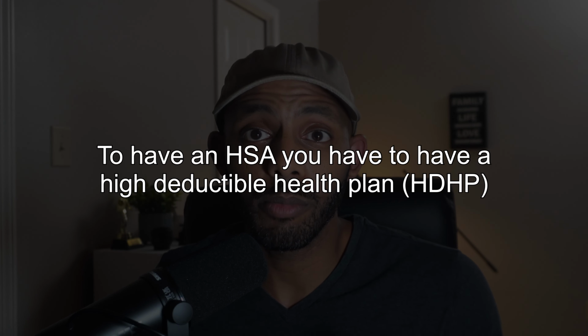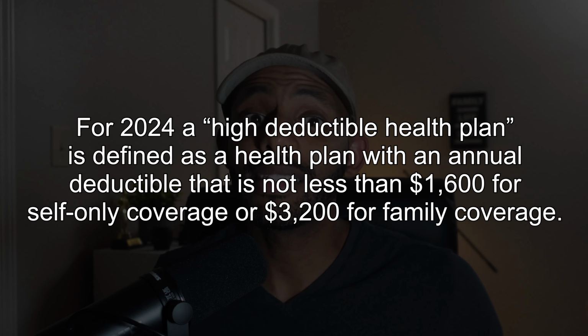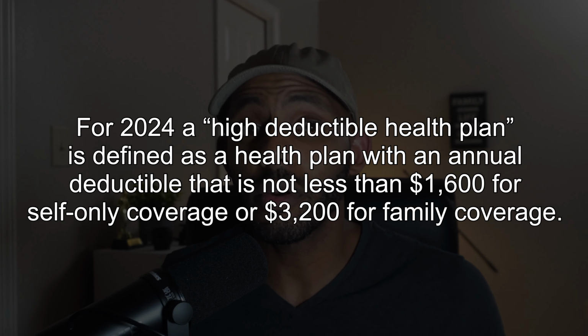So you're ready to go get an HSA. How does that work, right? To have an HSA, you have to have what's called a high deductible health plan, an HDHP. So for the calendar year 2024, a high deductible health plan is going to be defined as a health plan with an annual deductible that is not less than $1,600 for self-only coverage or $3,200 for family coverage, and for which the annual out-of-pocket expenses, and this is going to include deductibles, co-payments, and other amounts, but not premiums, do not exceed $8,050 for self-only coverage or $16,100 for family coverage.